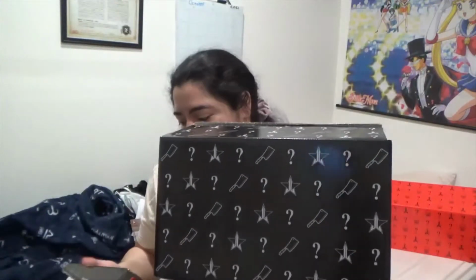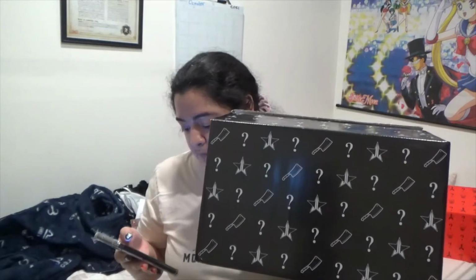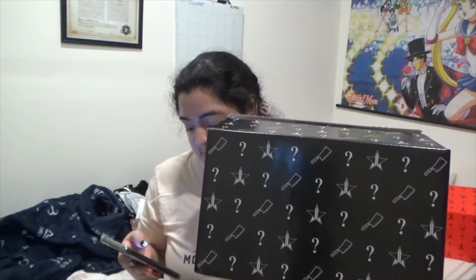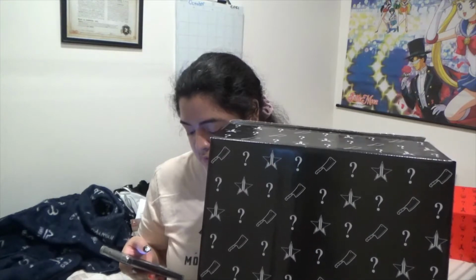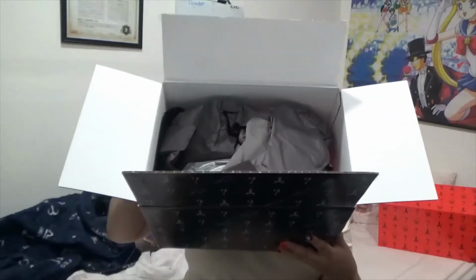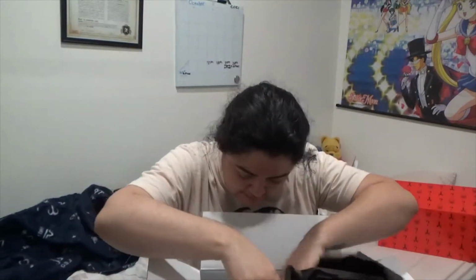Let me get some information on this. This is the deluxe. I got the size large. This is $140. And let's see. The deluxe contains 10 items. It doesn't say what value it's supposed to have, but let's see what it looks like. Oh, okay. There's stuff in here.